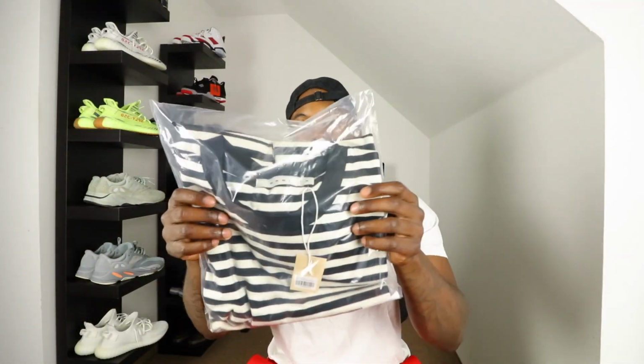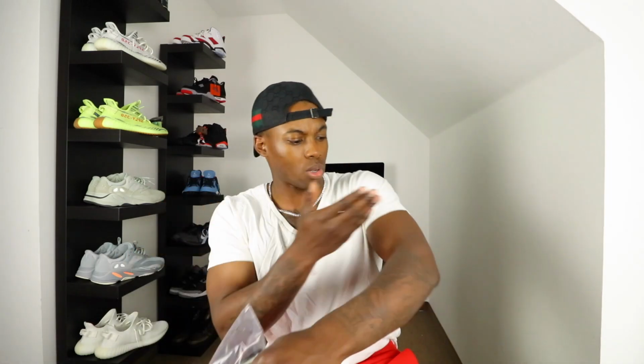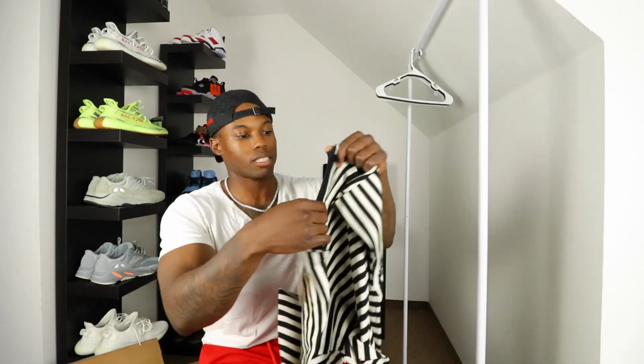So here you go. The first item is the Mnml striped tee. And it's a drop tee too, so like stop right here, which you'll see in the video. So let me hang this up real quick. Yes, sir. The material is super nice. It's not no cheap stuff.